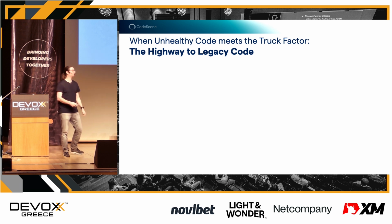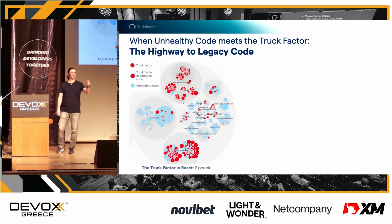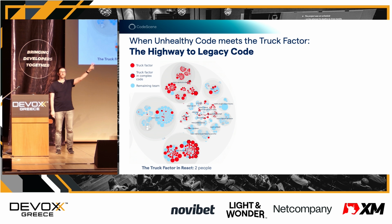10, wow, that's a low number. The actual truck factor in React is 2 people. If the wrong 2 people leave, you're going to lose 50% of the detailed knowledge of the code in React. And now you think that, okay, maybe I just pulled that out because it's such an extreme example.